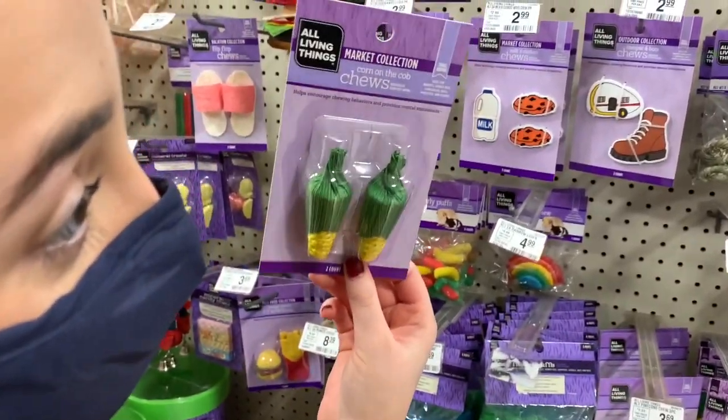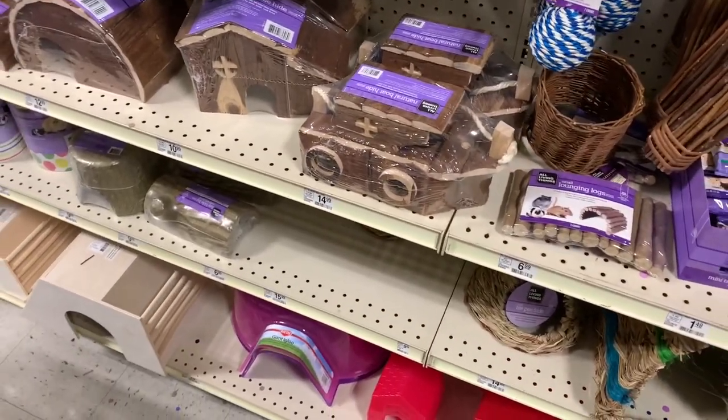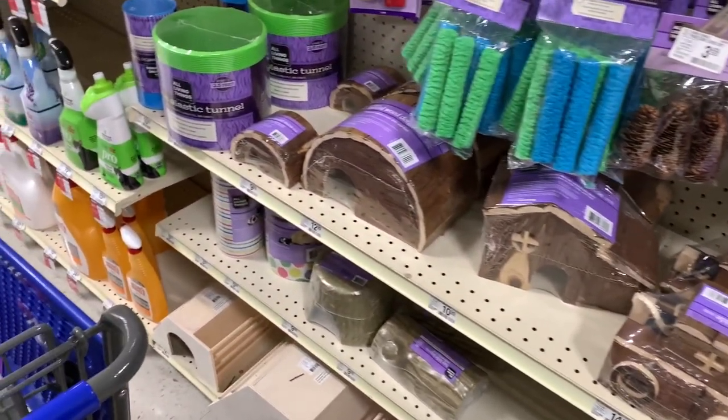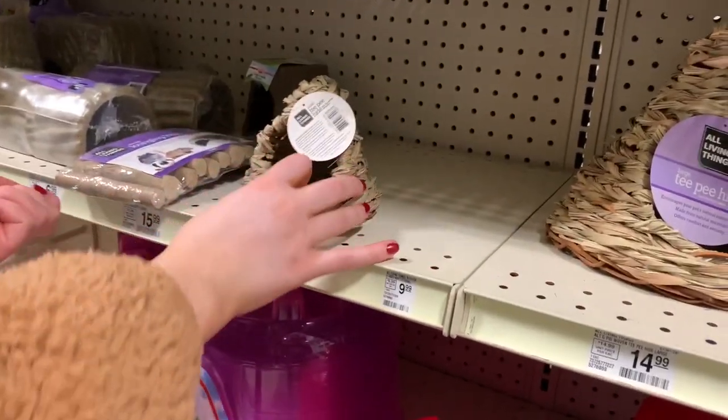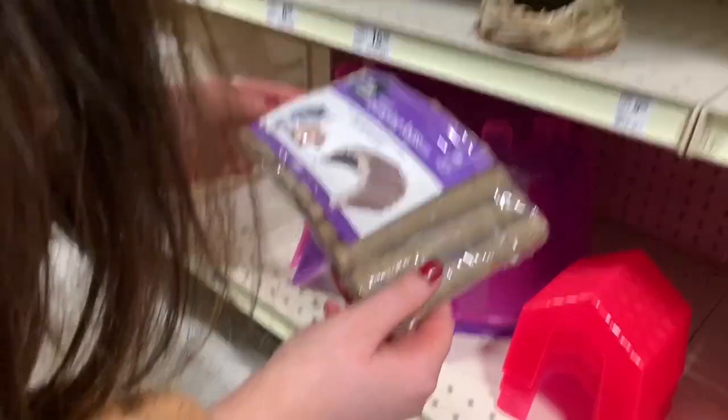For the chew toys, we're going with the corn on the cob. And then I'm thinking we need one more hide, like have one hide on each side of the tank. You can have between these. Like, this is kind of cute. Does it go out more like that? Yeah, it looks flexible. Yeah, let's just get that.